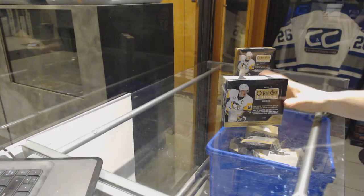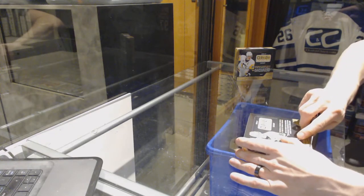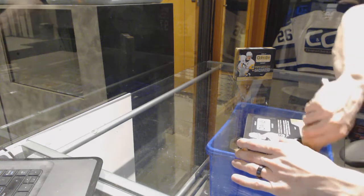All right, here we go. Shakenbreaks, two box break, 16/17 OPC Platinum.